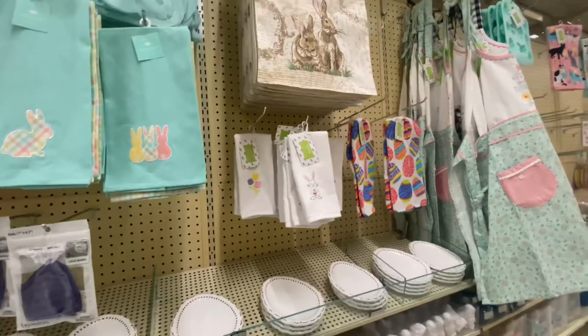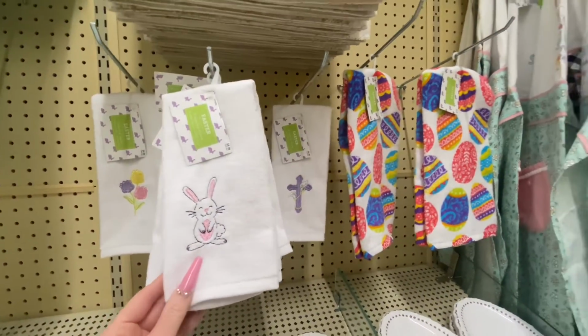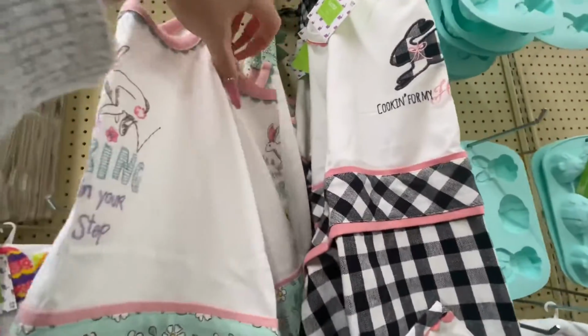All right, so I'm going to go ahead and show you around so you can have a little looky-see. I will be showing you the prices if I can get to them because I am recording and I only have one free hand.